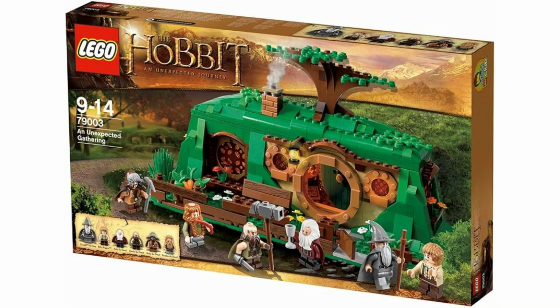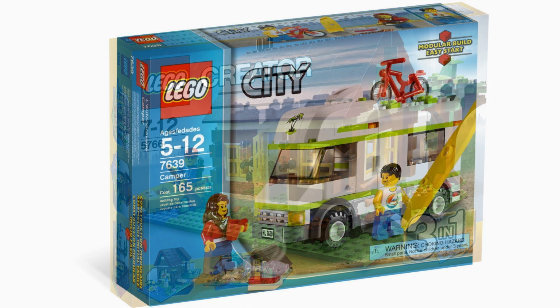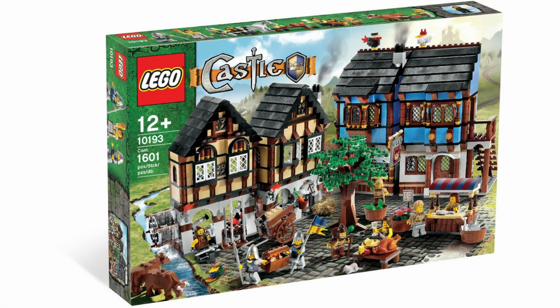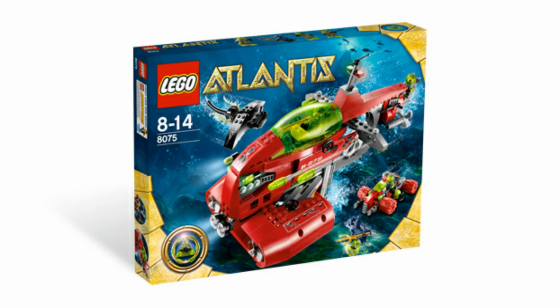There are hundreds of thousands of LEGO sets, and it's impossible for every single one to get the spotlight until today. Well, I'm not gonna highlight every single one, but there's some LEGO sets that are just so obscure that I've just found out about recently, and I feel like no one really got these sets as a kid.